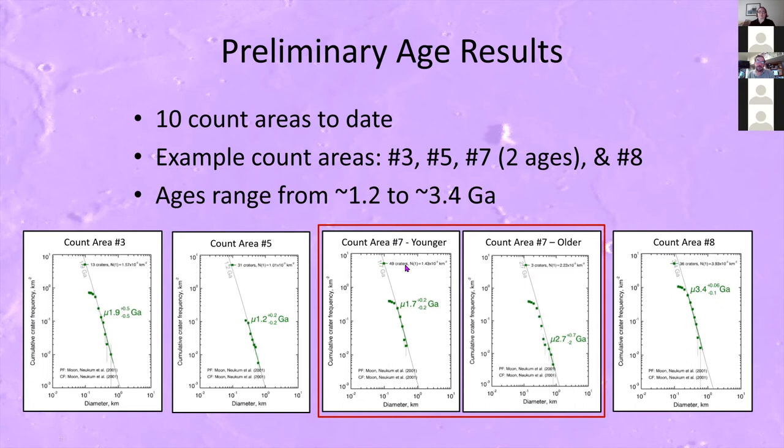Now, count area 7 is a little bit unique. We have two counts for that, indicating there may have been a resurfacing event within this area. And we plan to re-examine this area for a couple of reasons, one of which is that one of the previously mentioned co-authors has suggested a proposed landing site within count area 7.